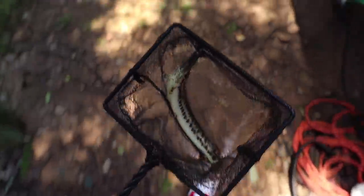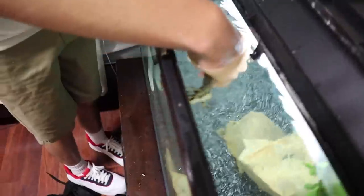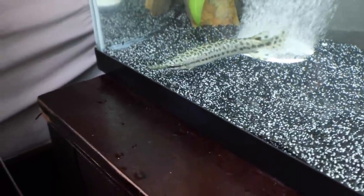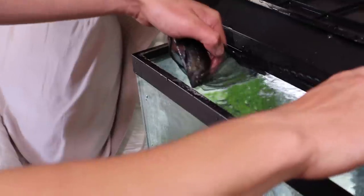All right, there's our Florida gar. Woo. Teeth are in the net. Biggest problem about these guys. Yeah. That looks sick. Good to go. Now we have to get one more thing out of this little tank. Oh, the thing is fast. Oh, you got him. Oh, no, you don't. Oh. Okay, now we got our little bluegill.